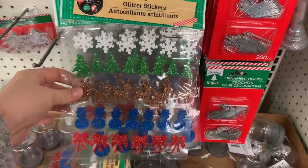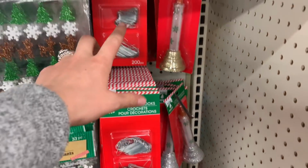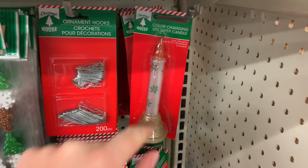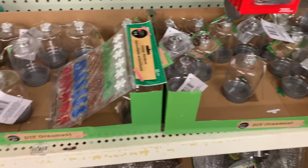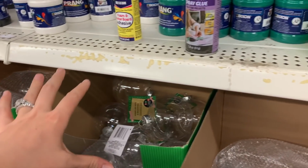They've also got these guys. We have some ornament hooks, which are things you don't even think to look here for, but they do have them. Color changing LED taper candle. So just like a faux candle. They have ones with a gold base and then ones with a silver base here. They also have your DIY ornaments, which I showed you guys in my Target shop with me. But they have them here as well for $1 a piece and a bunch of different sizes and shapes.